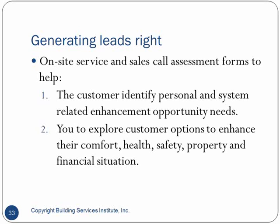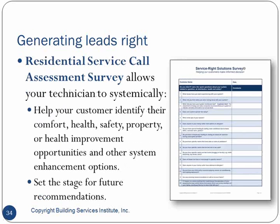These assessment forms also help you to explore the customer's options, usually with an upfront price, to enhance their comfort, health, safety, property, and financial situation. A professional service and sales call handling process is something we're pretty much aware of when we go to a car dealership or a franchised car repair or even a car wash or a Jiffy Lube place. You'll notice that they use standards so they don't miss opportunities to advise you what your options are. We provide in our program the Service Right Solution Survey form for the technicians to use to systematically engage the customer, so that when they walk the system and get eyes on it, they don't miss an opportunity to point out where the customer might be able to improve their situation.